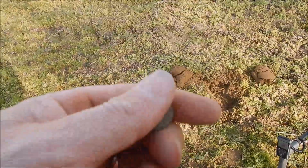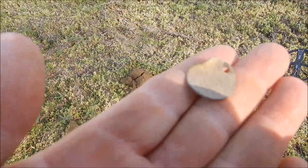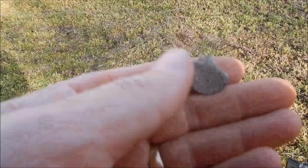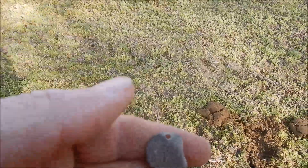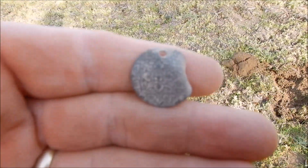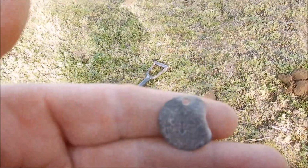All right, sitting here cleaning it with a brush. There's nothing on the back. So I'm going necklace, charm, something like that. You don't see too many charms like this, necklace charms, but I think it's super old. I think it's probably colonial era, if not most certainly early 1800s.